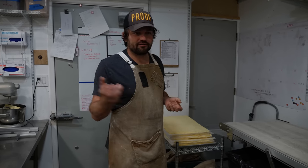I'm just barely trimming the ends just so I can get a cleaner set of lines. And this is that last tri-fold. So in the first layer, it was a book fold, and the last two layers are tri-fold. So it's like folding an envelope in three. I'm dimpling three times, and that tells me that this is done.